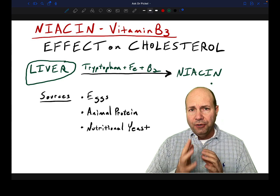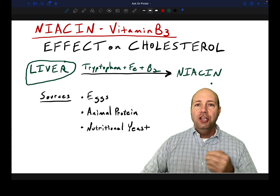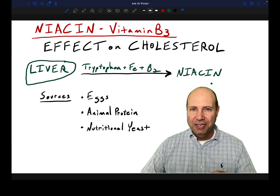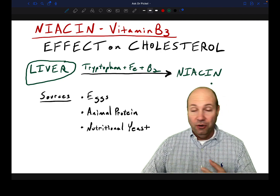And then also, how does the liver do this? What does it need to help increase its synthesis of niacin? Well, you've got to have plenty of tryptophan. Where do you usually get that? It's an amino acid. Usually you'll get it from meats. We always think of turkey when we think of tryptophan because tryptophan turns into serotonin and actually can make you feel good or can make you feel tired.